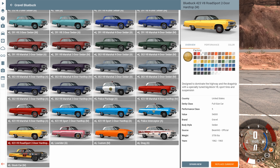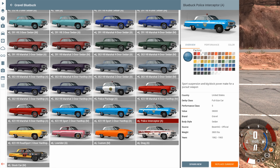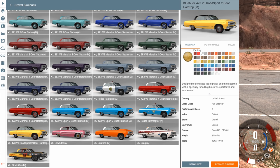And this one kind of does its own thing. Because the Road Sport is only available as a two-door hardtop and only available in manual. You can't get an automatic, you can't get a four-door. It's just its own unique thing, but you can get a similar configuration in the Police Interceptor, which we'll be taking a look at later on. But this one is designed to dominate the highway and the drag strip with a specially tuned big block V8, sport tires, and suspension.